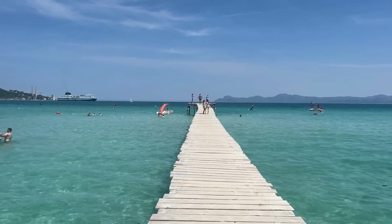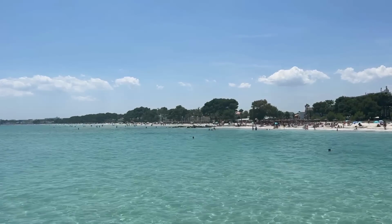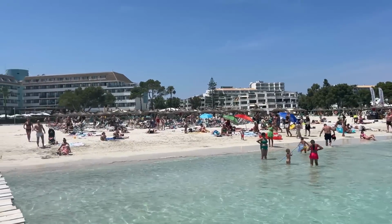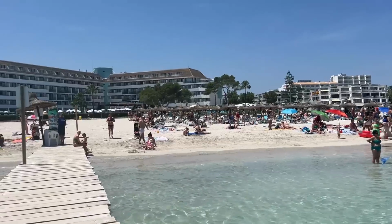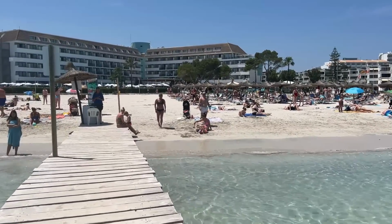Now I'm just on the little pier here, and this is a great place to come out to get some amazing sea views. It's also the pickup point for many of the boat trips which come along Alcudia Beach. But let's head on up to the pathway now and take a walk down towards the port.